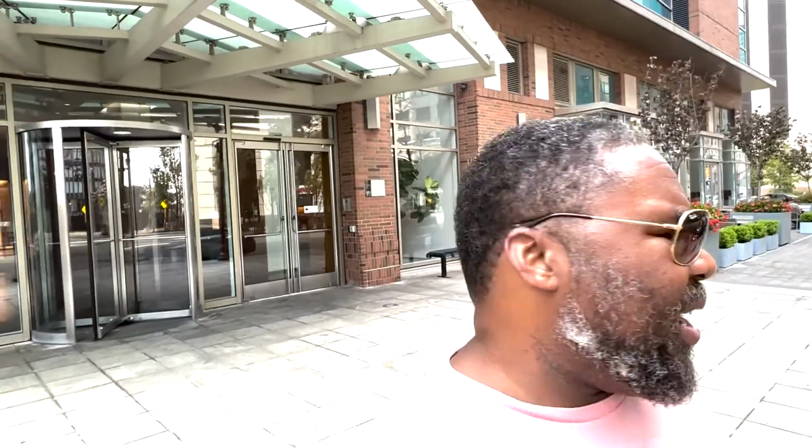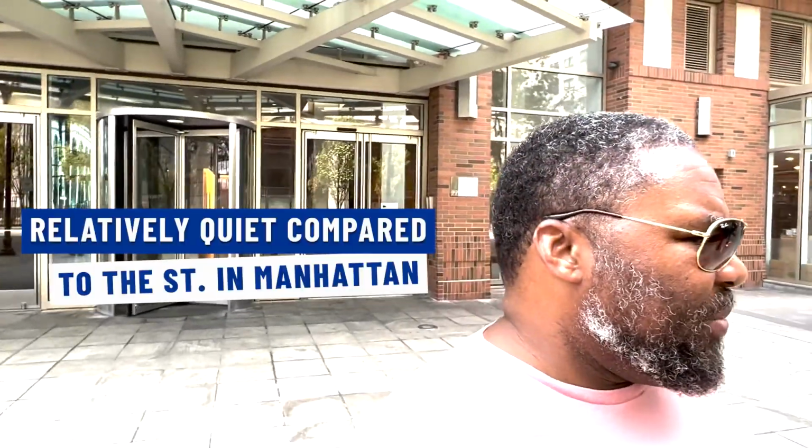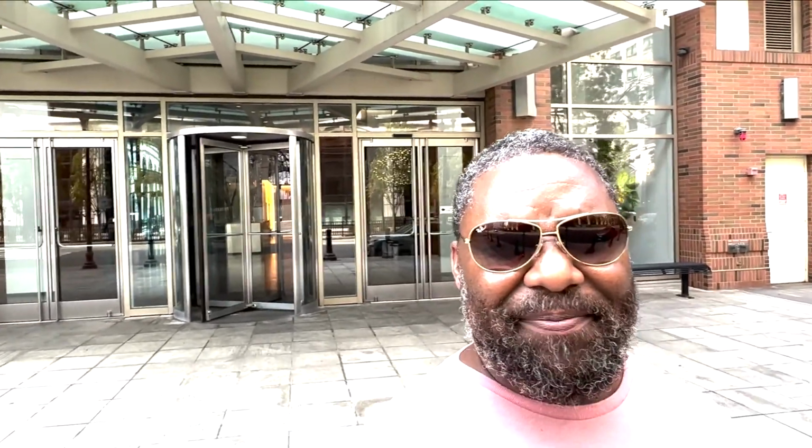Many people would have taken the train in or parked in a garage, but it is for a city scene, relatively quiet compared to the streets of Manhattan. So that's a little bit of an idea on the 1 bedroom. Let's jump into the 2 bedroom description.